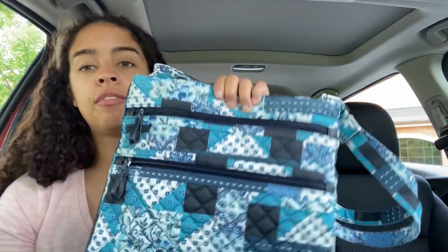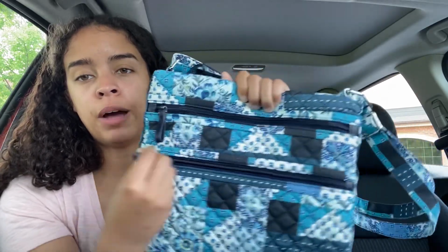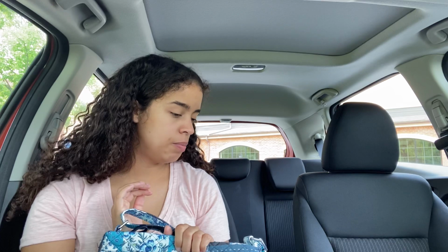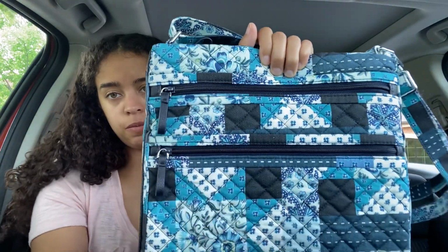And as for the features of this one, this is what really attracted me to this triple zip hipster too, is because you have the regular soft plastic zippers that are the same color as the bag, which I know Vera Bradley went back to the zippers that look like metal, but they're the really soft ones. I do like those. Those are on the regular signature style triple zips, but nothing to me beats these zippers. I think these are just the best.